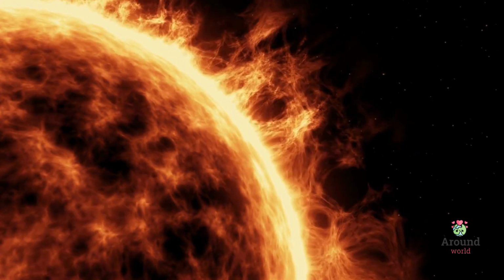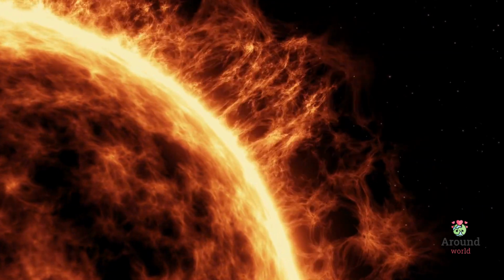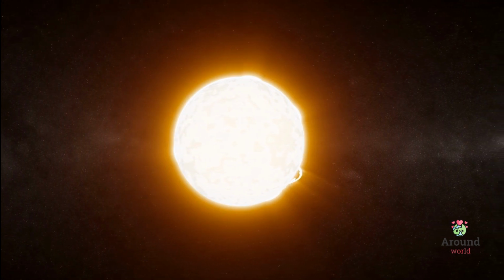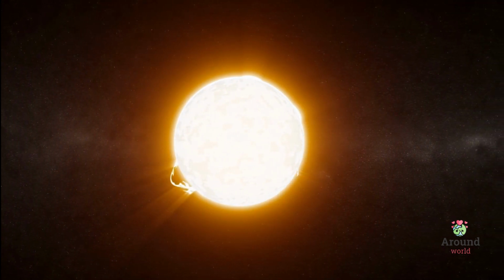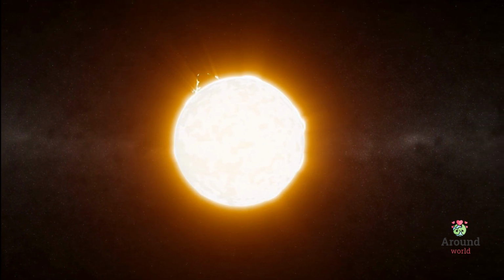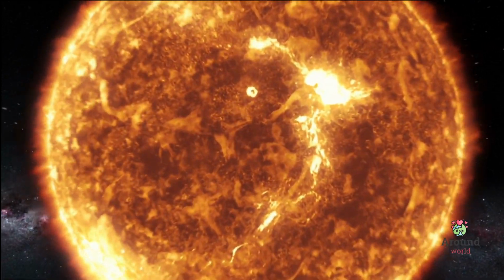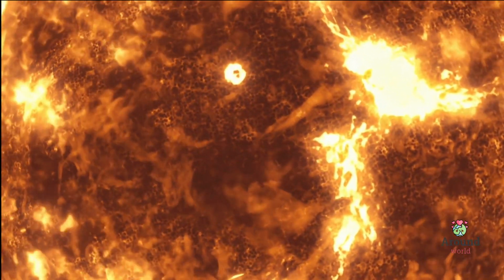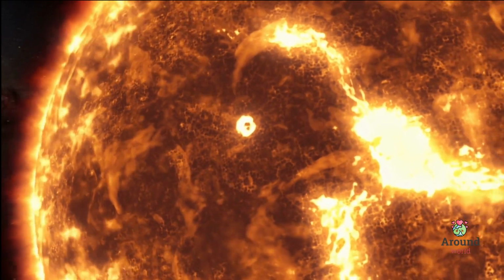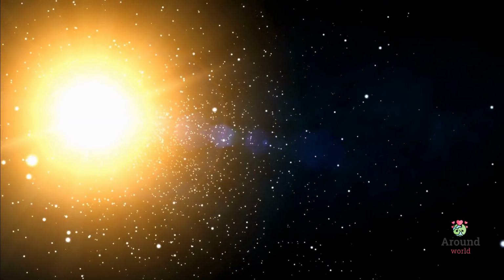To truly appreciate the Sun's grandeur, consider this: it could accommodate more than 1 million Earths within its volume. With a diameter of about 109 times that of Earth, the Sun dominates our solar system. Its immense gravitational pull keeps the planets, including Earth, in orbit around it.